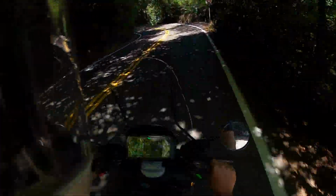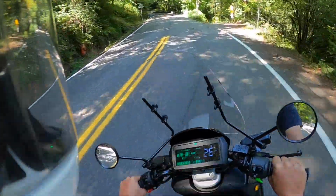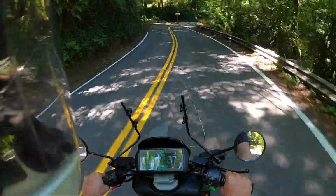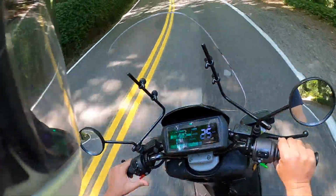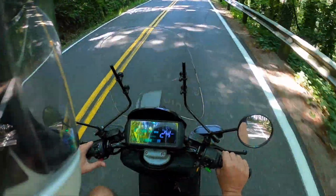All right, now heading up Germantown Road. If you ride a scooter in Portland, you're probably pretty familiar with this. I'm at 26. I'm in dynamic mode, so full throttle's getting me about 26 miles an hour. Good enough, I'm not really in a race here. Oh, this is a good time to try the horn out. All right, now you've heard it and no one's angry at me.